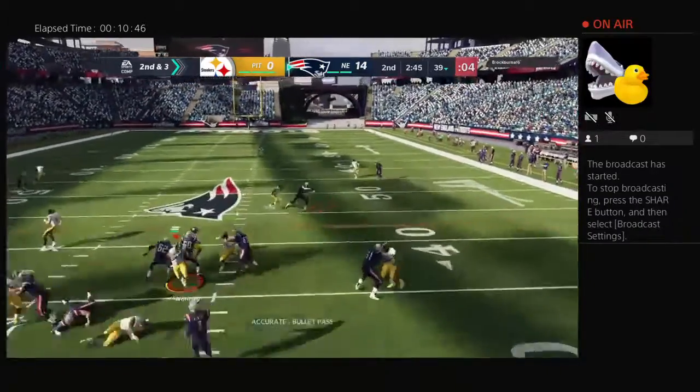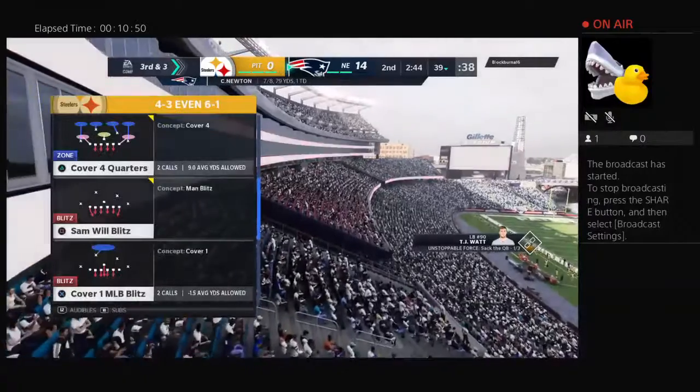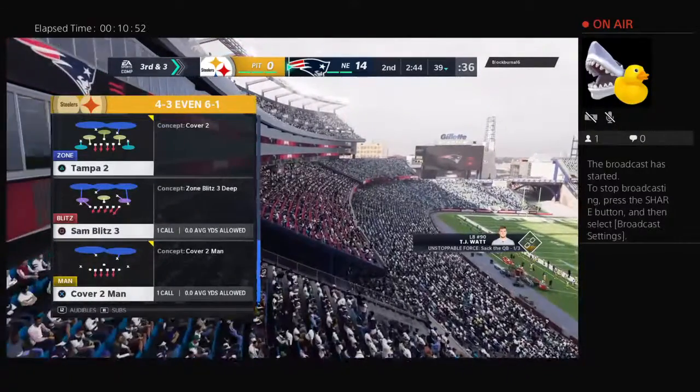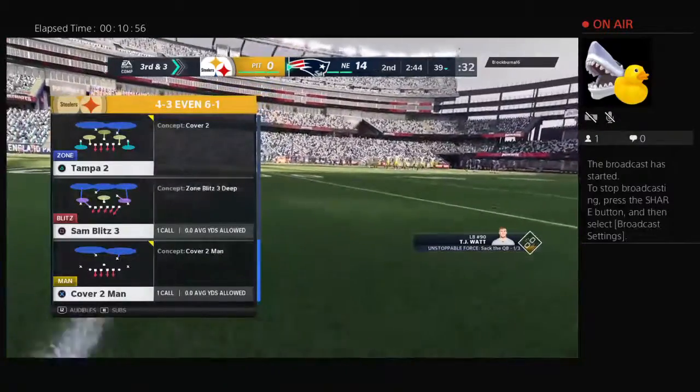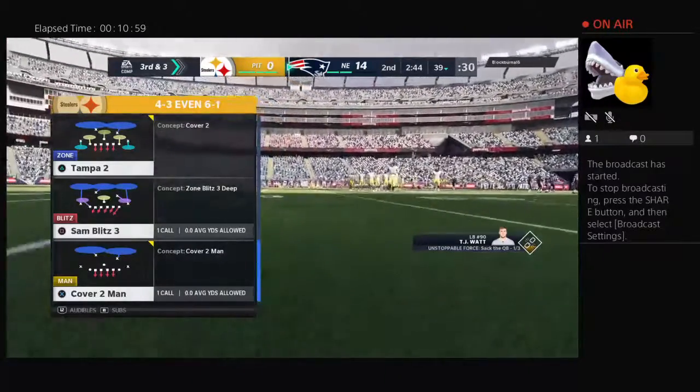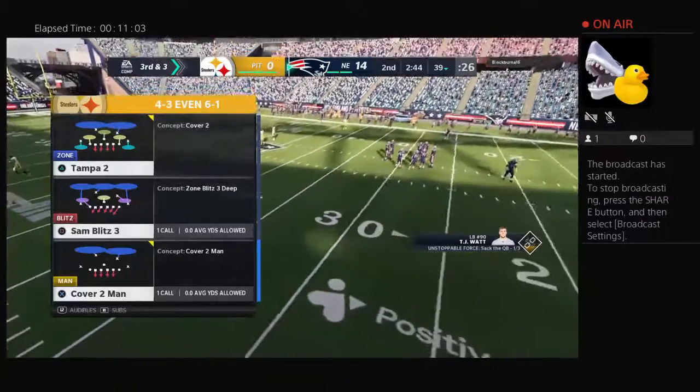From the gun, Newton, and this one incomplete. Too much contact to hold on to that one, and it's third down. Normally you think the tight end's going to be able to catch the football and handle that contact, but in this case, maybe a little too much target to hit. That one was timed well, incomplete.